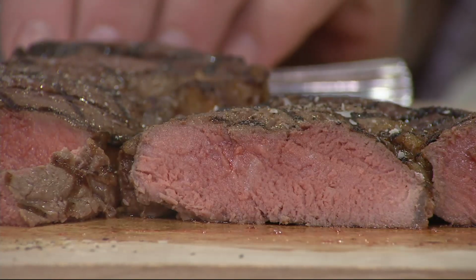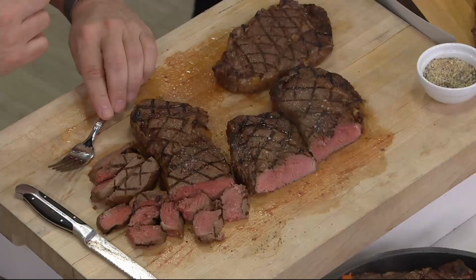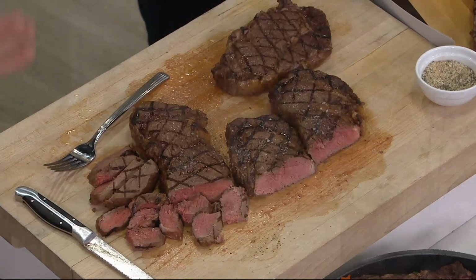My wife and I got the grill out the other day. We're in Pennsylvania in February. Yes. It's amazing. It's been beautiful, the weather.